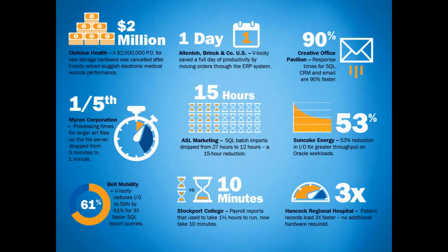They were 18 months into the life of their SAN storage, but performance got so bad in the electronic health records, they had to raise a purchase order for a $2 million storage hardware upgrade. Ouch. And that pretty much just sat on the CIO's desk. But they were still searching for answers, and they thankfully tried the Velocity software and completely recovered their performance. And they were able to actually cancel the PO.